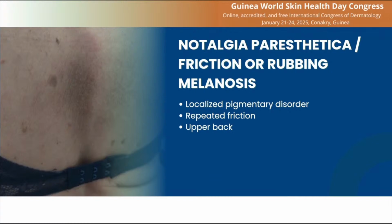The first and very common disorder I'd like to discuss is notalgia paresthetica and friction or rubbing melanosis. It's a localized pigmentary disorder caused by repeated friction, especially in the upper back region. It often results from mechanical stimulation by body brushing utensils. And in notalgia paresthetica, primary itching or other skin sensations lead to localized and repetitive scratching.